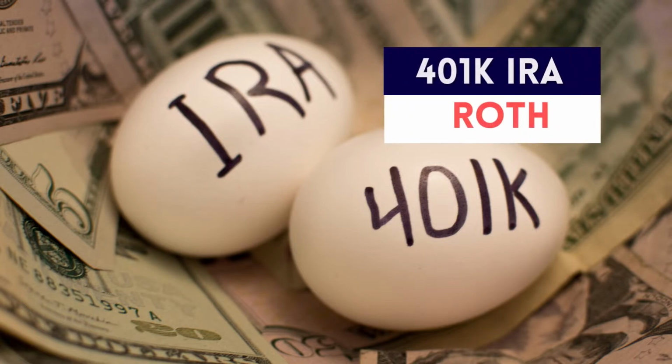What we're going to do today is break down the two biggest ones, which is the 401k IRA versus the Roth, and share a little bit about the differences, the pros and cons of both of them, and then give you the best alternative to those two if you wanted something more advanced than just the regular 401ks, IRAs, or the Roths. All right, let's dig into it. We'll switch to the whiteboard.